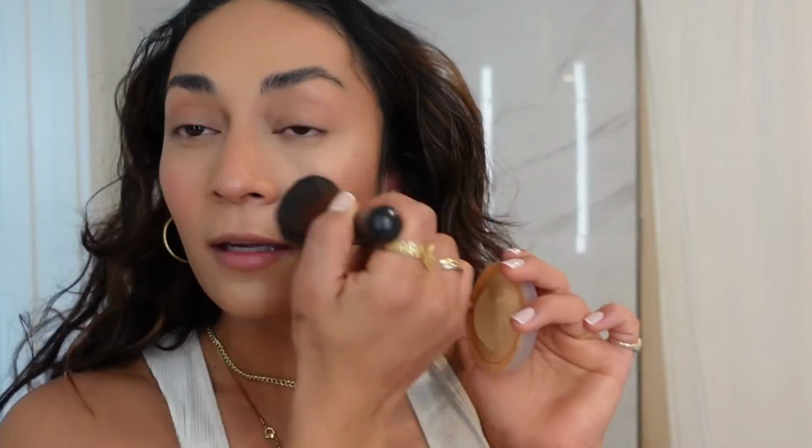Now let's set with Kosas powder. I'm in the color Cushiony. And I love this and just blend everything in. But it's crazy, you can still see the contour. You can still see the blush. I really think mixing my foundation with a moisturizer is what really helps, because my Kosas foundation is kind of thick, or has a fuller coverage. And this technique really blends in the makeup beautifully. So that set in, I'm a big fan of that Well People powder.